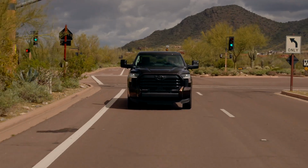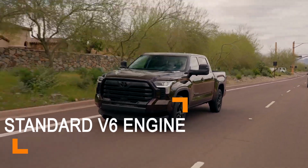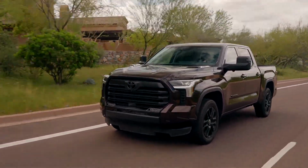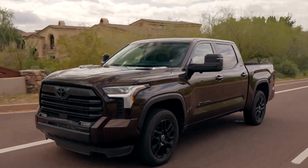Alright folks, let's talk about problem number two with the 2024 Toyota Tundra, fuel economy. We all know how important fuel economy is, especially with the gas prices these days. Unfortunately, the Tundra isn't exactly a fuel-sipping champion. The standard V6 engine and rear-wheel drive Tundra gets about 18 miles per gallon in city and 24 miles per gallon on the highway. That might sound okay, but compared to other trucks, it's a bit disappointing.